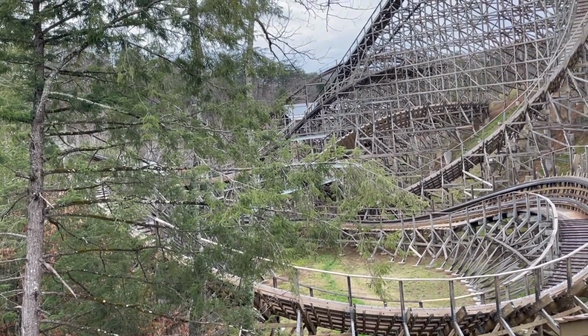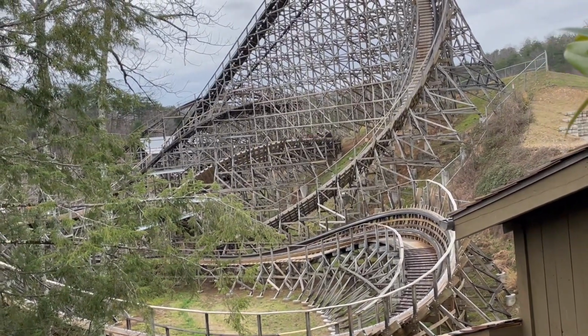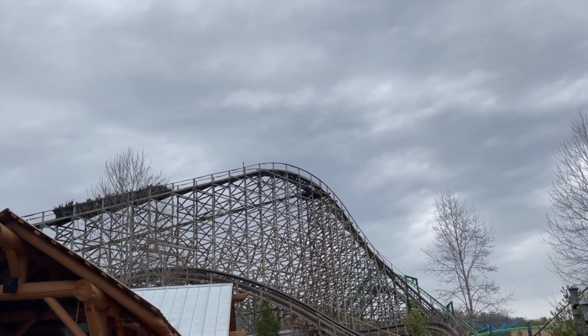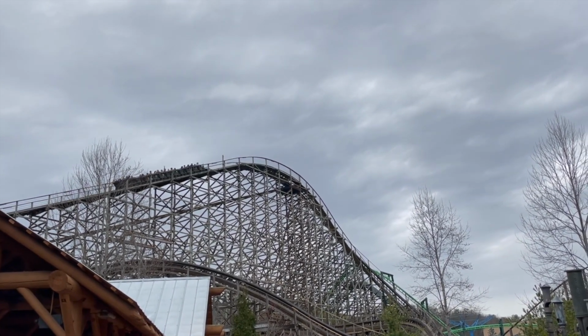So when you approach Thunderhead, you notice how impressive its structure is. It twists every which way. You pass under the Thunderhead sign, along with its 2 Golden Ticket Awards, as you go through the queue and up into the station. Typically, you don't get to pick your row because Dollywood gets extremely high attendance numbers. Once you're in your row, you step into your train.